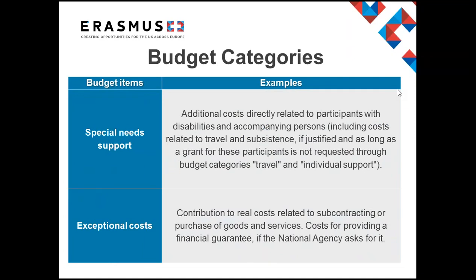So special needs support can be requested. This is for additional costs directly related to participants with disabilities and accompanying persons, including costs related to travel and subsistence, if justified, and as long as a grant for these participants is not requested through budget categories, travel and individual support.